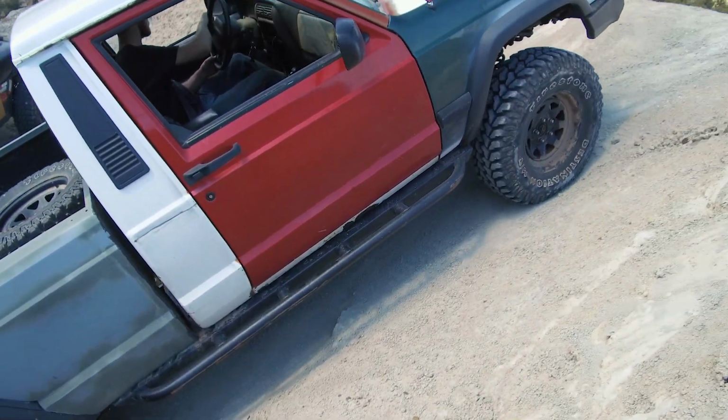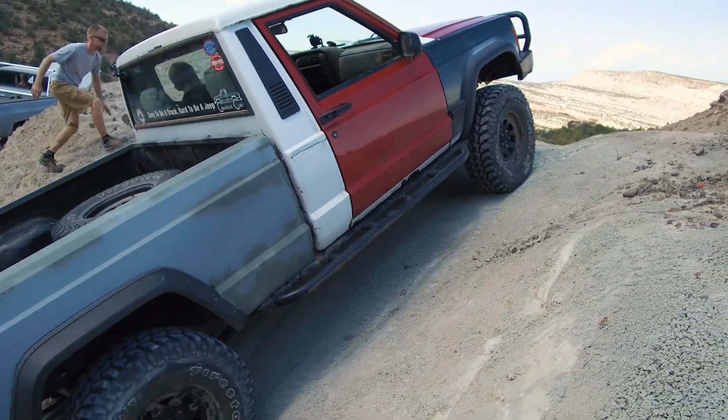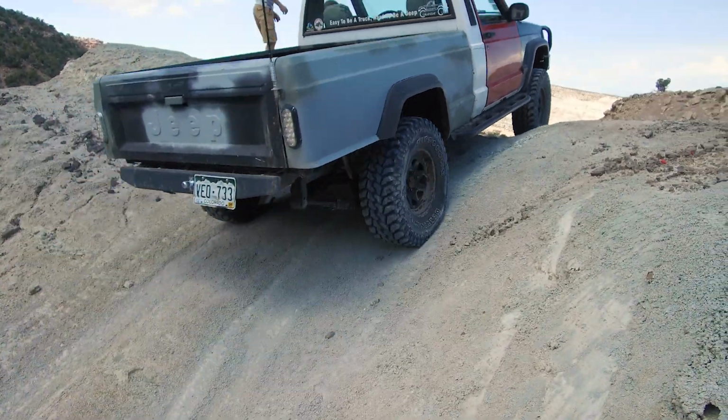We decided to turn around in a larger spot near this steep hill. We had been on the trail for several hours at this point, and there was a baby in the group, so we needed to make our way back.